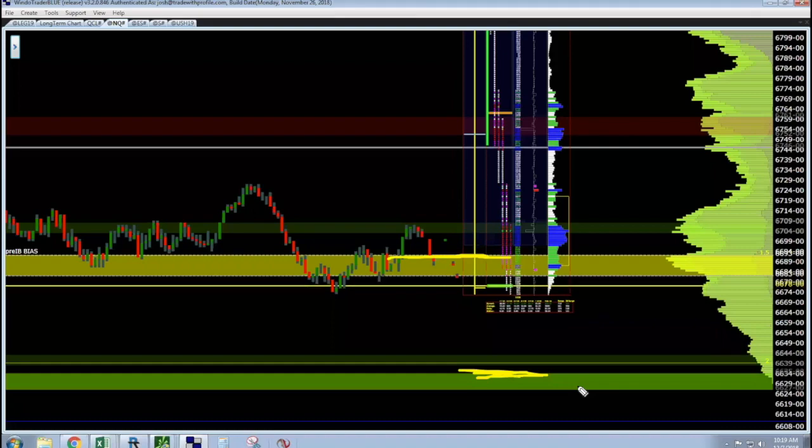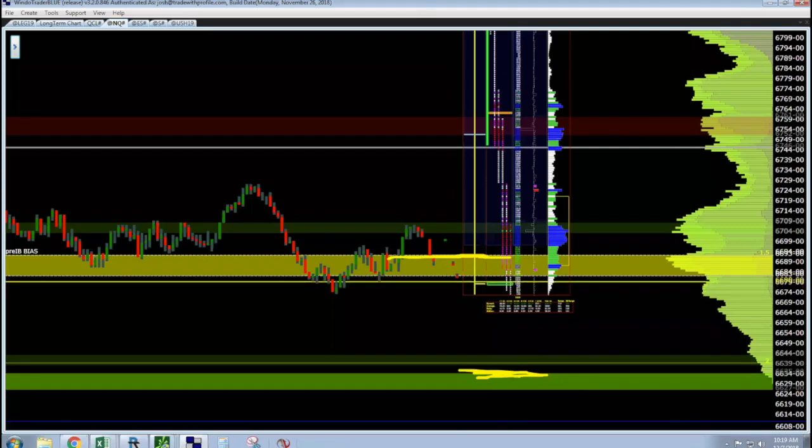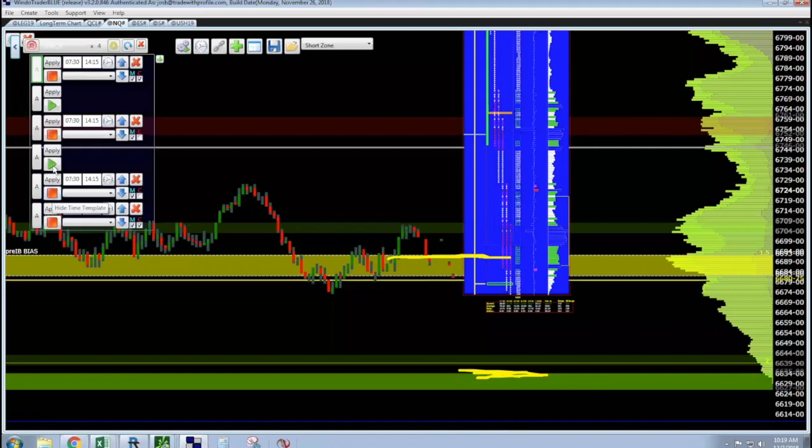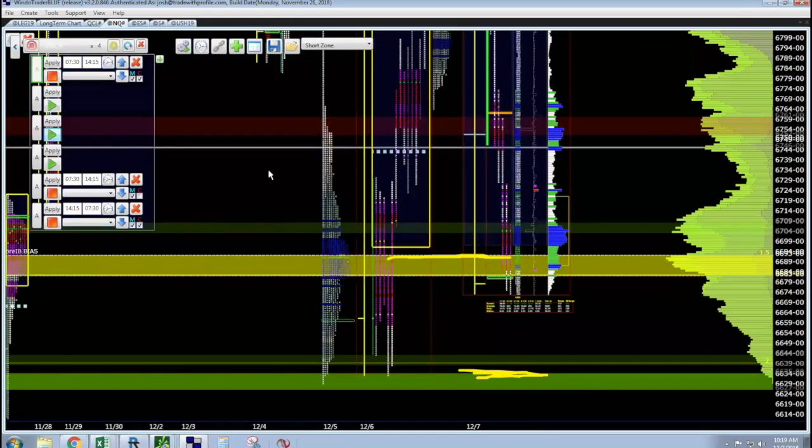So that's a go with trigger. That's how we use an area of interest, and then we use a shorter term time frame trigger to help us get in the trade. And then once I'm in the trade like that, I can often just turn off the shorter time frame and let the thing do its work. Because I don't want to get out of this trade when it's still valid.